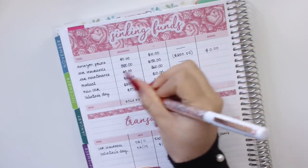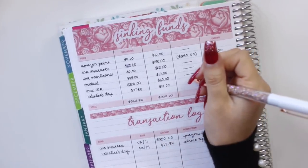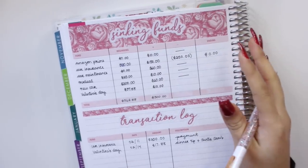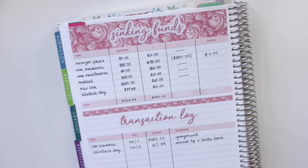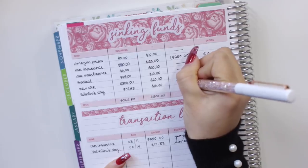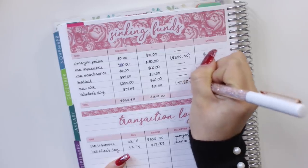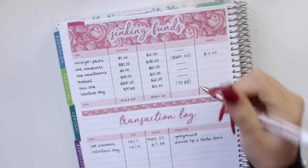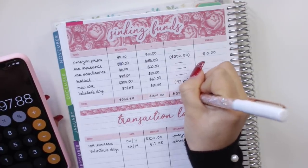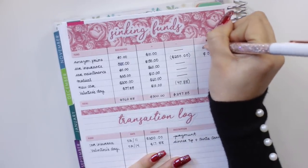It was going out. And then for Valentine's Day, I did use $17.88. And as you guys know, I did take out the rest of the money, which was $30, which I'm going to be using towards the $1,000 amount that I'm planning to achieve to pay my debt. So I am going to put that we took out the whole $47.88. So now I can go ahead and add all the minuses, which is $297.88. So then my ending for Amazon is $10.